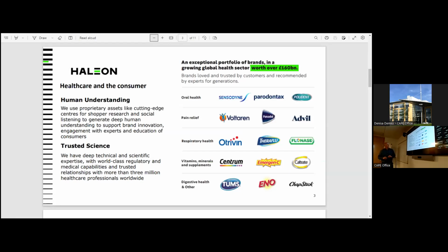A backbone on trusted science. So we have deep technical scientific expertise, world-class regulatory and medical capabilities, and trusted relationships with more than 3 million professionals worldwide. These are mainly our key products. So we're in oral health, pain relief, respiratory health, vitamins, minerals and supplements, and digestive health, and there are others as well. Just to give you an idea, our exceptional portfolio is only part of the business, but the actual sector is worth £160 billion, okay, globally. So it's quite a big opportunity space.